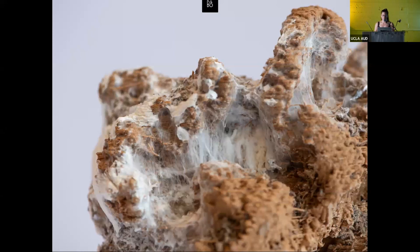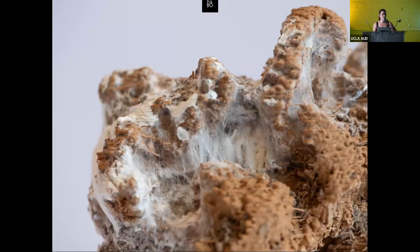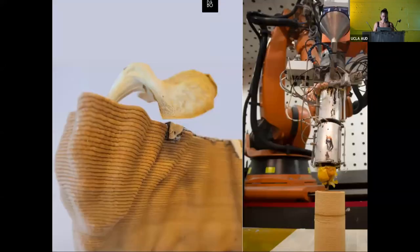And again, referring to the previous research of how to orchestrate biological growth. Here you can see the mycelium showcasing its white whispery texture in comparison to this cumbersome foam-like texture. So you can really orchestrate different growth patterns depending on which forms and materials you choose to utilize. Here's just another image of the mycelium growing vertically across the structures. And in this case, the form encouraging mushrooms to grow throughout the structure. And here's just an image of the robot 3D printing that wooden prototype.